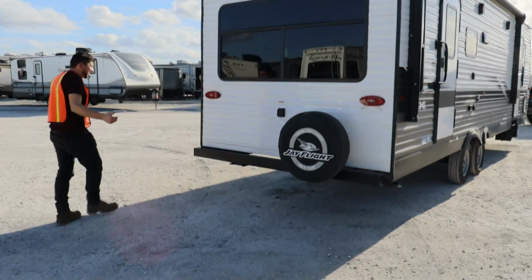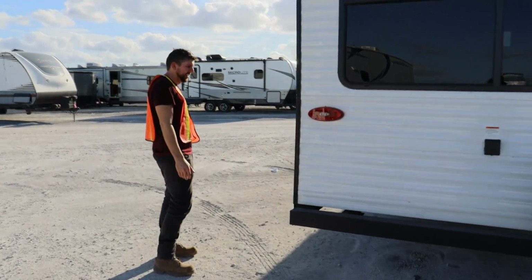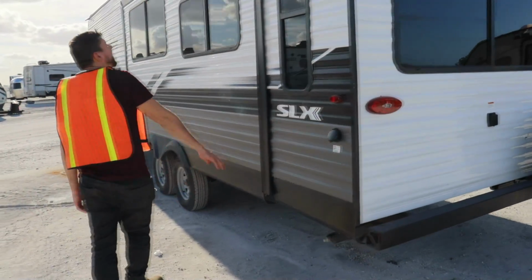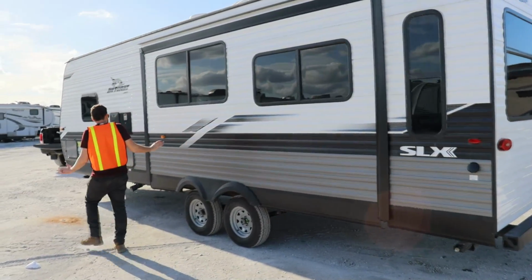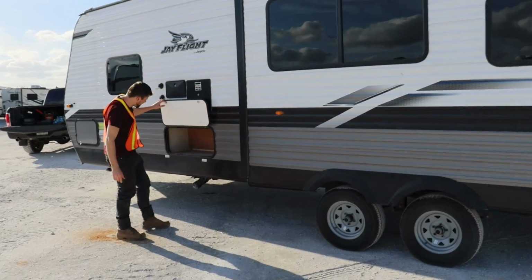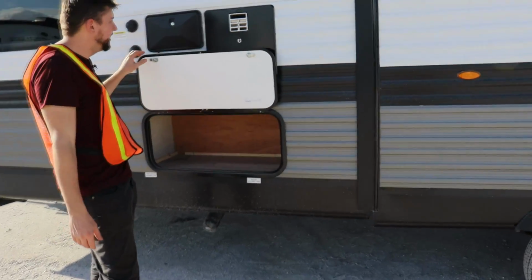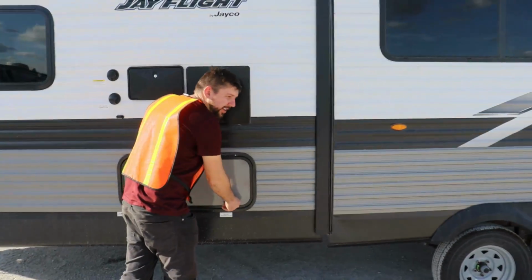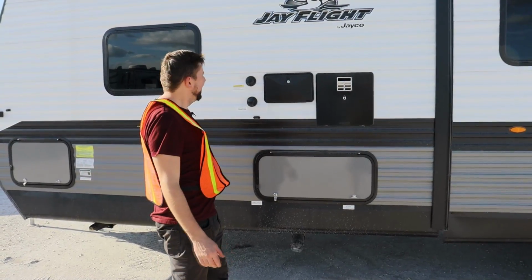I don't see any power lifts, it looks like it's all manual. Which is okay, that's still fine. So you gotta basically do the leveling jacks by hand. Nice big slide out. No damage so far. Nice little storage compartment. Nothing crazy. So overall the outside does look good, and the pictures did look good. So I'm happy it's still intact.